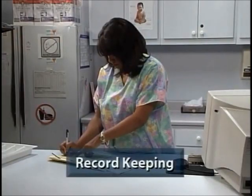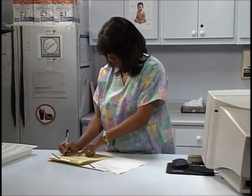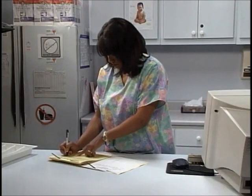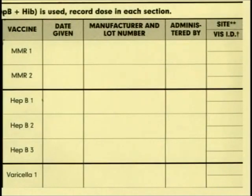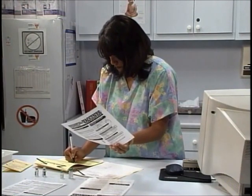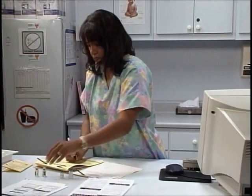As the immunization provider, you also need to be knowledgeable about proper documentation of the vaccines you administer. It is your responsibility to record all the information about each immunization you administered in the patient's chart. When you draw up, record the date, the vaccine lot number and manufacturer, your name and professional initials. You are also required by federal law to record the issue date of the vaccine information statement that the parents were given today and the date.